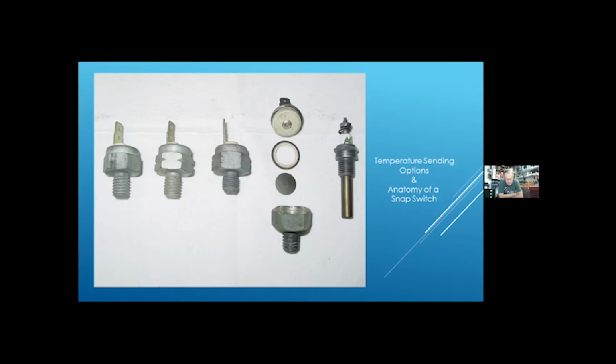Okay, I mentioned that earlier. Don't continue to drive a Corvair without the belt, period. You can actually turn it into junk.